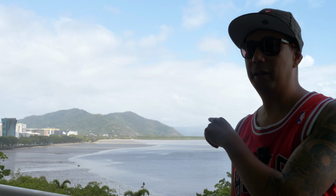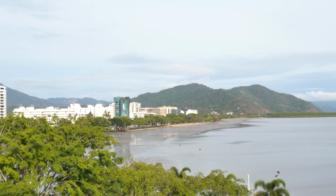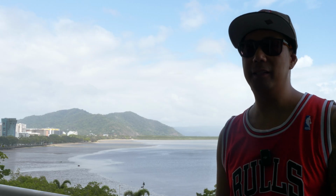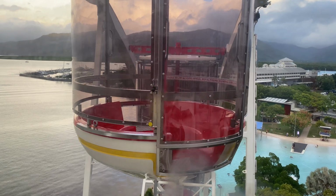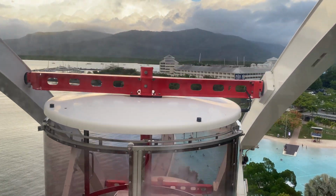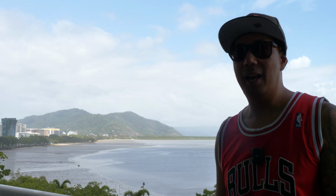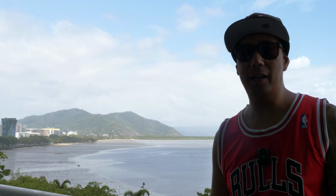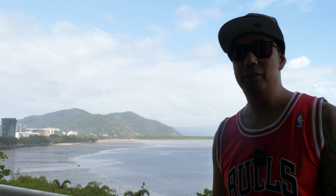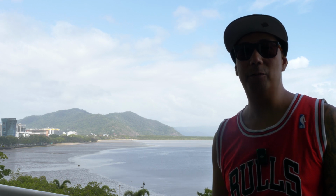So we've just been to the bay walk around here, and they have a nice Ferris wheel ride where you can see the actual city, and the weather's tropical here, so there's times where it's gonna be a bit of light rain, and then times where it's a lot sunny and really hot. So the weather's really nice at the moment, and there's times where it's really hot and humid. So there's so many things to do in Cairns City.